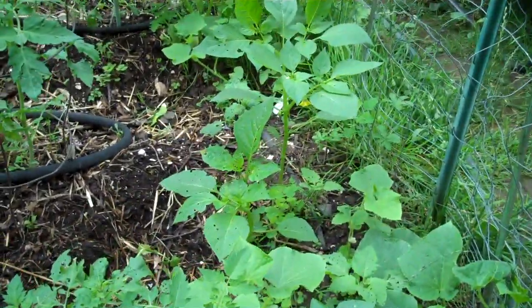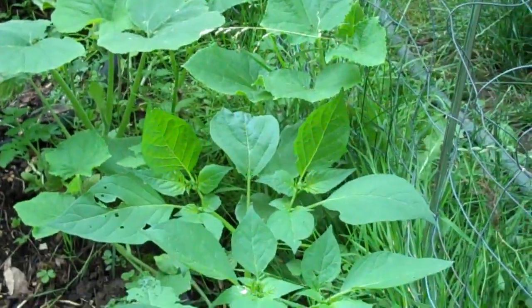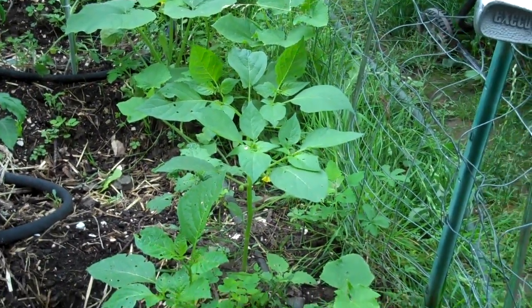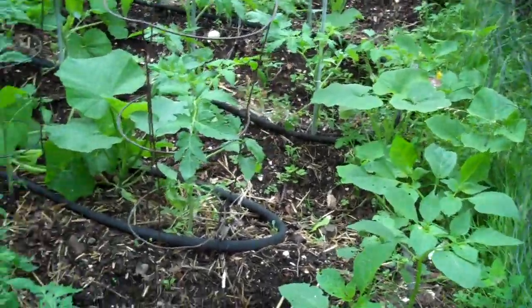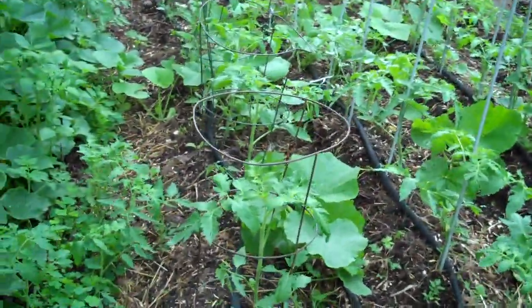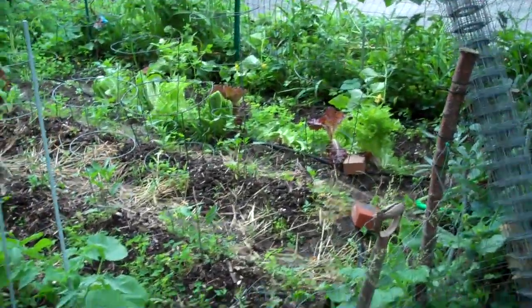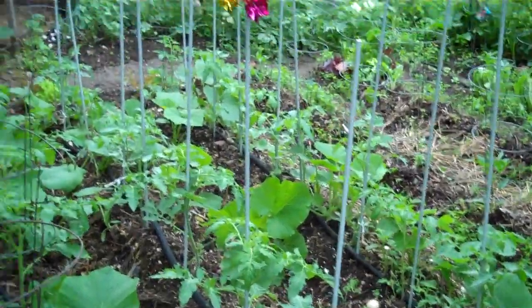Oddballs show up in here too. This plant right here that's starting, got a little bit of a yellow flower on it. That's a pepper plant of some kind, probably a bell pepper. I don't know what kind though. Didn't plant it. In the rows, the cucumbers are by the edge, and then we've got raised rows. 1, 2, 3, 4, 5, 6. Yes, 6 rows through the middle.